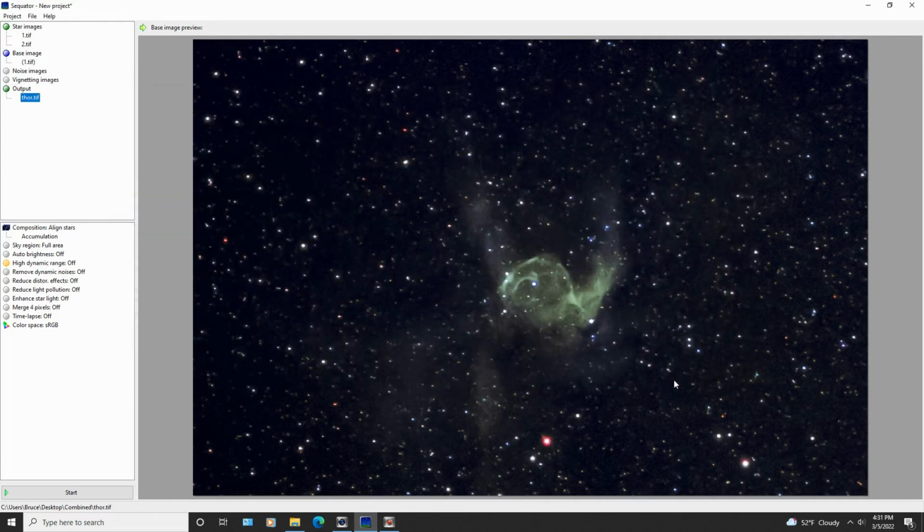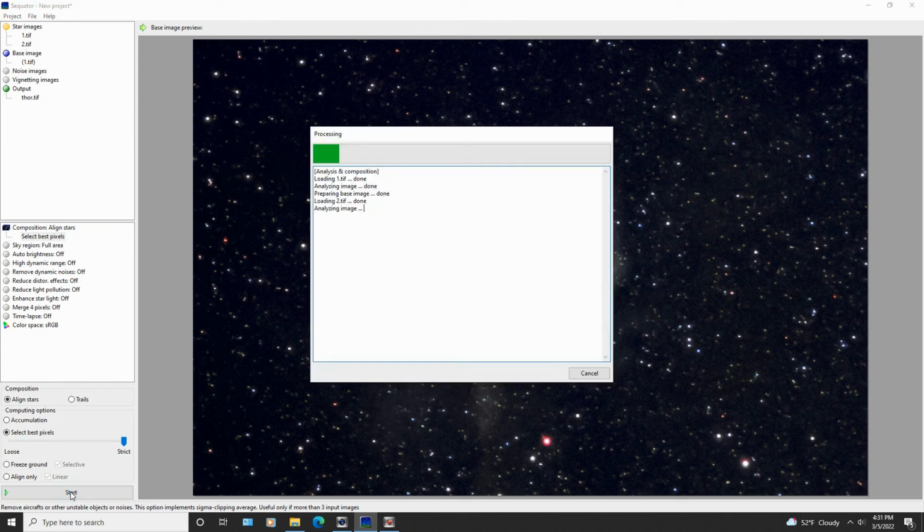Click Save. Now the only other thing I'm going to do here is where it says Composition Align Stars, underneath it, it says Accumulation. I'm going to click on that, come down here to the bottom, and I'm going to put Select Best Pixels and slide it all the way to the right. Now this is going to take no time at all because I'm only combining two images here. I'm going to hit Start, and you will see how fast it goes. I'm already done.